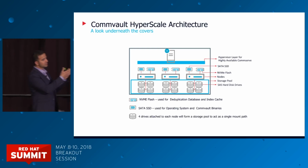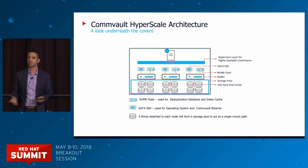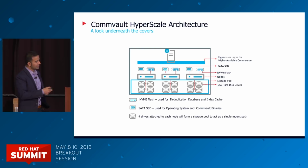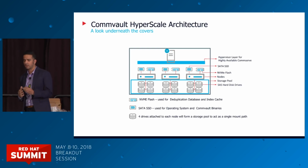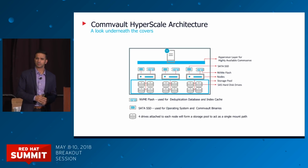So all the nodes have access to that data because it's a shared storage pool that is being managed from within the Red Hat virtualization layer. What we also have is this thing called a CommServe, which is our catalog server. The catalog server keeps track of all the data that's being protected by the Commvault software, and that CommServe is running within a VM, which is running on the Red Hat virtualization layer.